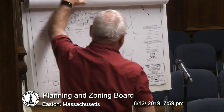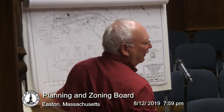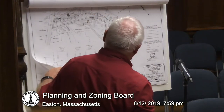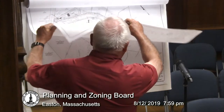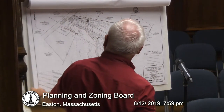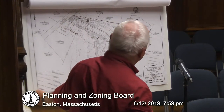The following sheet, which is roadway plan and profile, you can see a little clearer, the detention basins. It's at a little more of a convenient scale for everyone to follow. Both of the basins are designed with sediment forebays. We have provided an erosion control plan. We're proposing to completely surround all the area of disturbance with the siltation control barriers.